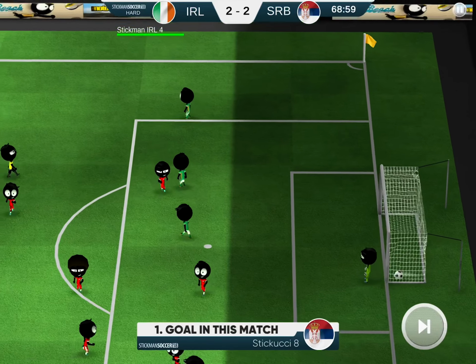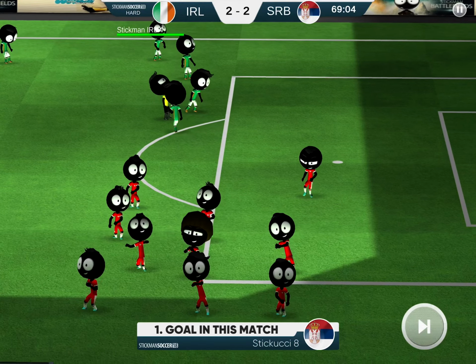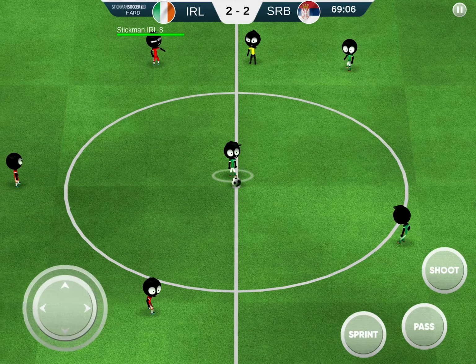Now Serbia shoots, and it's a goal! It went off the post and in. Sikuchi 8, and it's a 2-2 tie. 69 minutes gone in the game.